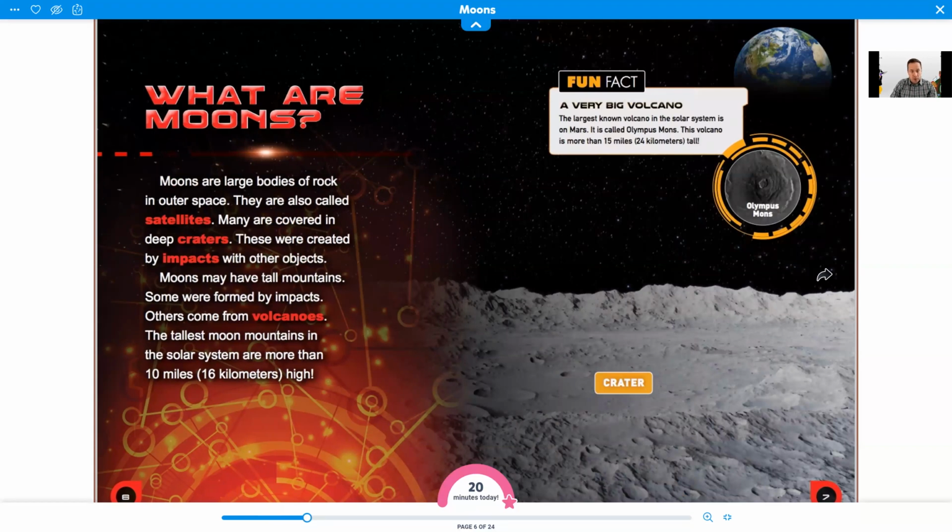What are moons? Moons are large bodies of rock in outer space. They are also called satellites. Many are covered in deep craters. These were created by impacts with other objects. Moons may have tall mountains. Some are formed by impacts. Others come from volcanoes. The tallest moon mountains in the solar system are more than 10 miles or 16 kilometers high. And a fun fact is a very big volcano. The largest known volcano in the solar system is on Mars. It's called Olympus Mons. This volcano is more than 15 miles or 24 kilometers tall. And here's a picture of a crater.